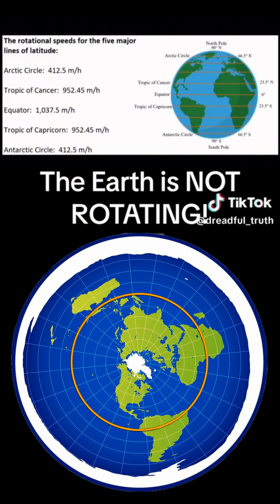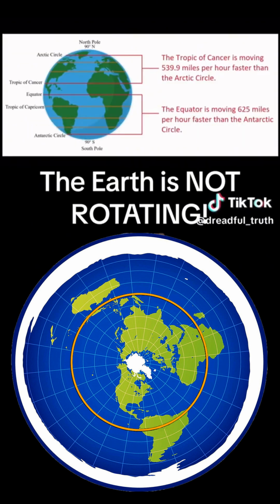The Earth's rotation is impossible to prove experimentally. The reason the Earth's rotation cannot be demonstrated experimentally is because the Earth is stationary. If the Earth were rotating, then there would be some way to detect its axial rotation. The Tropic of Cancer is moving 539 miles per hour faster than the Arctic Circle, while the equator is moving 625 miles per hour faster than the Arctic Circle and 85 miles per hour faster than the Tropic of Cancer. On a rotating globe, these differences in speed between these lines of latitude would be noticeable, detectable, and measurable. There would be repeatable experiments with accurate measurements of the Earth's rotation. However, there are 0 experiments that prove the Earth is rotating.